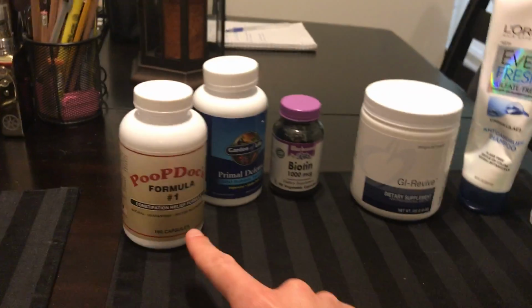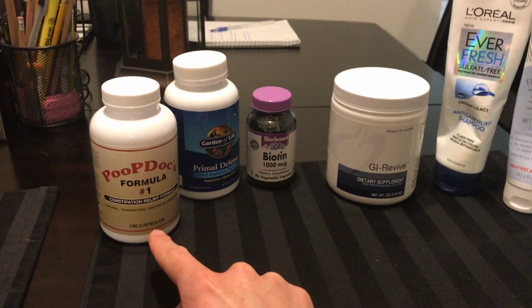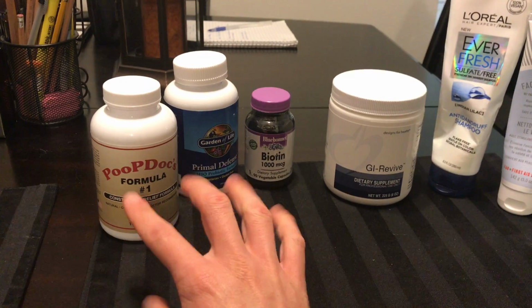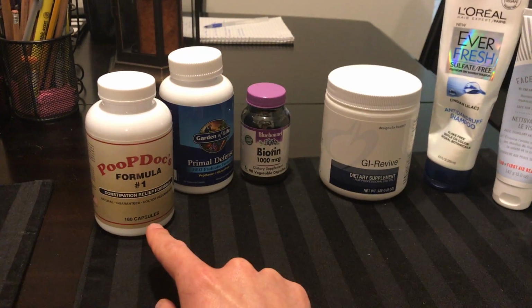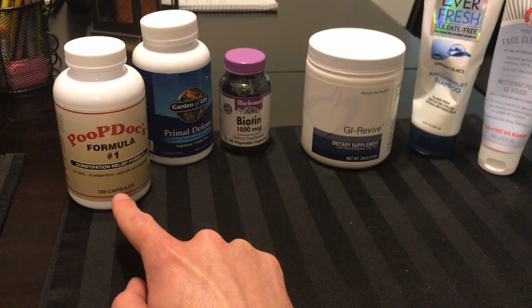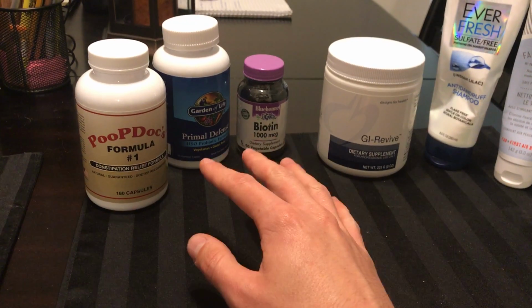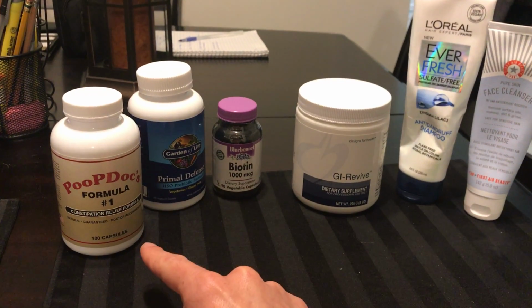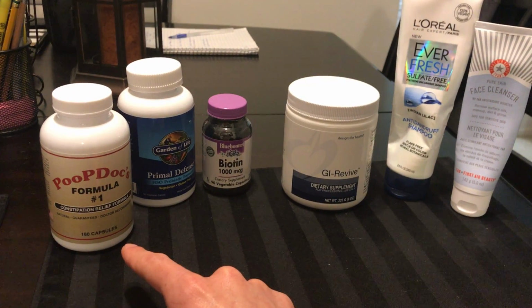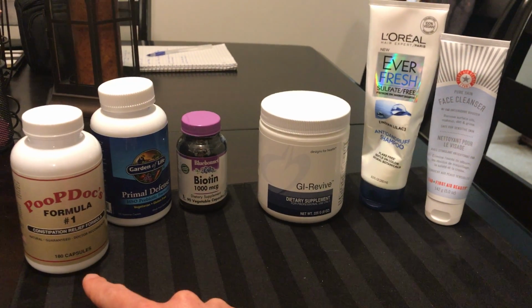This is Poop Doc. You can also try Mag 07. The instructions on this: it's about $85, 65, 85, something like that, for 210, or a little bit less for the 180 capsules. Take 6 the first day, 5 the next day, 4, 3, 2, 1, until you are able to go to the bathroom. If you take too many at first, you will have a massive amount of diarrhea and bloating. So go ahead and just take that.